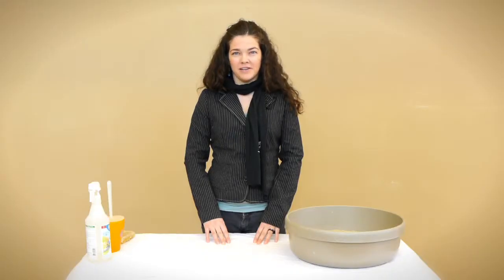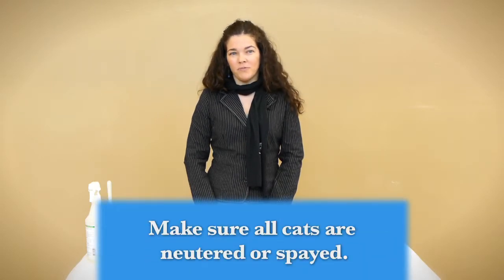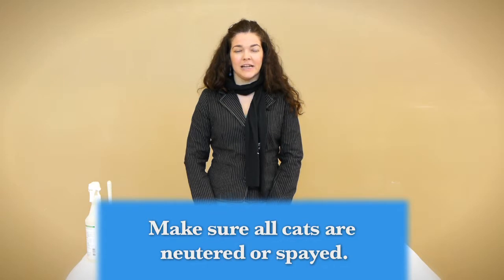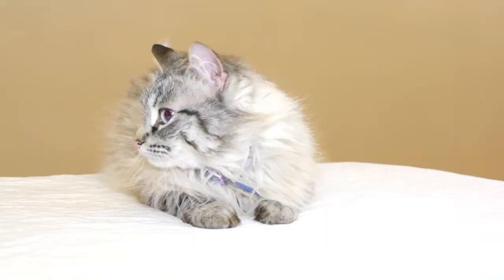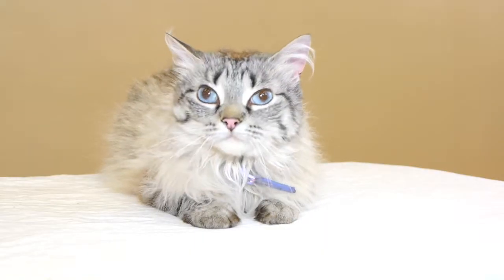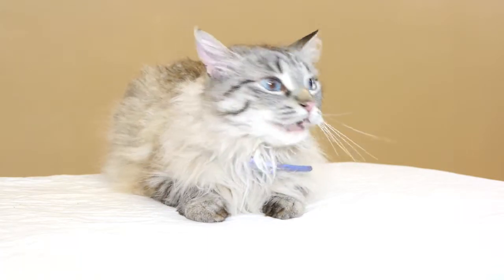Rule #3 is dealing with territorial marking. Cats do mark their territory and they can use urine to do so. The biggest culprit of territorial marking are unneutered males. So the easiest way to deal with that is to make sure that your male cats are neutered and your female cats are spayed, because they can also mark even though they don't do it as frequently as males.